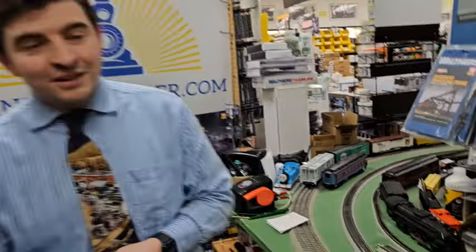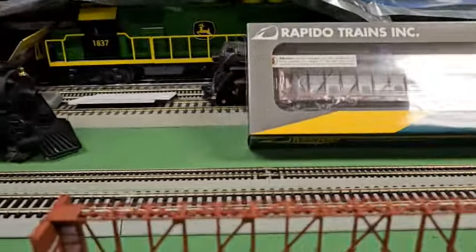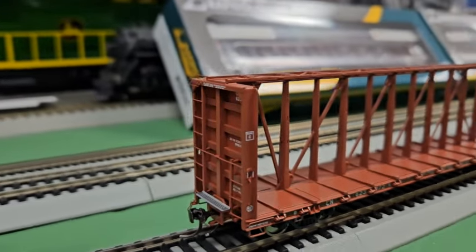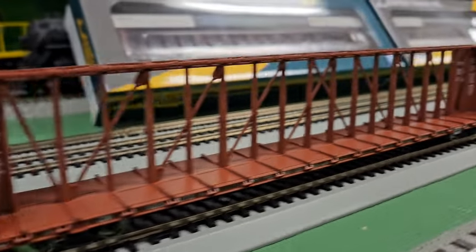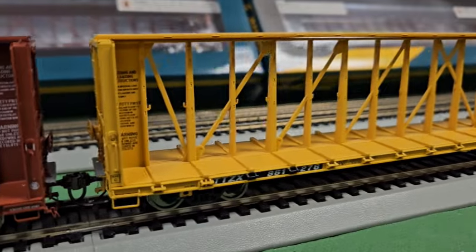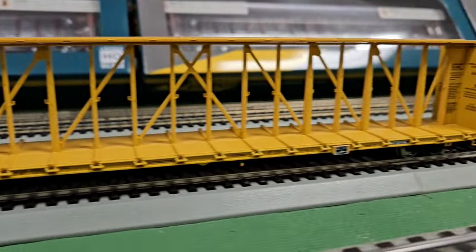Okay, we got some new things from Rapido that I'm really excited to check out. We got some NCS center beam flat cars here. Let's check these cars out here because they are really nicely detailed, as we get from Rapido Trains. If you take a look at what we have here, we have a whole bunch of different road names. And these cars are just incredibly detailed. Now, the neat thing about these cars is I do have a die-cast metal frame.